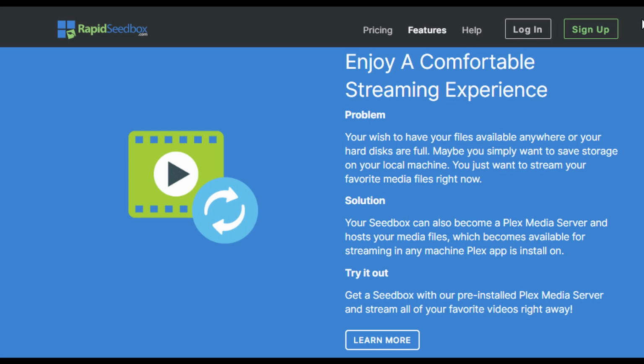So basically the benefit of a Seedbox is that you can use a super fast server to download torrent files, but in a lot of ways it's not too much faster than just regular public torrenting because you still have to transfer the file via FTP.